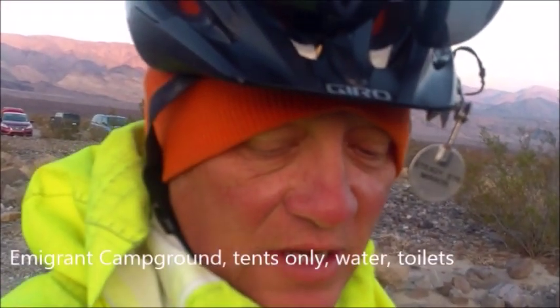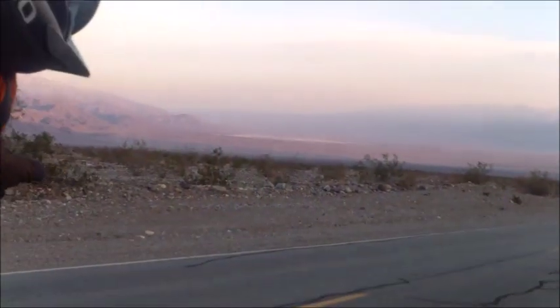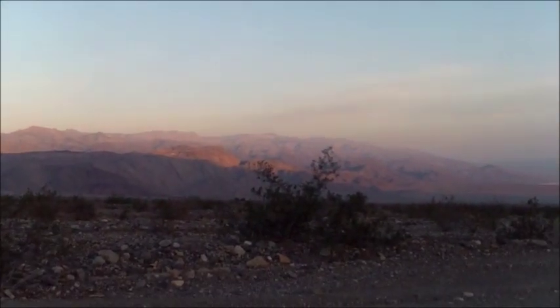Towns Pass is Immigrant Campground. I'm just leaving. There's 10 spots. It's free. It's tents only. There's water available, and there's a flush toilet right at the end of the campground. I better get some video here of the valley as the sun's rising.